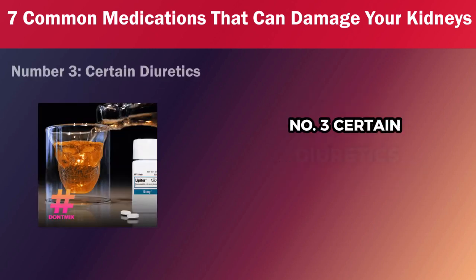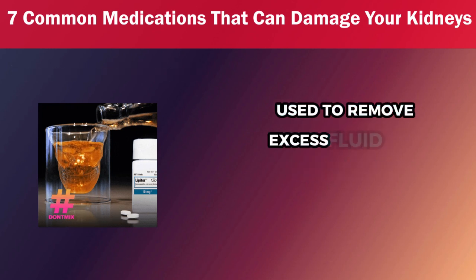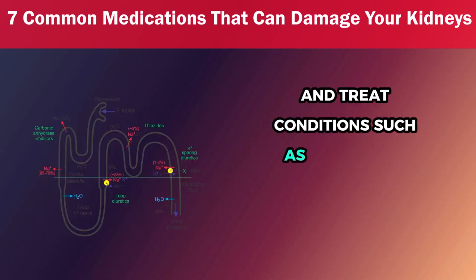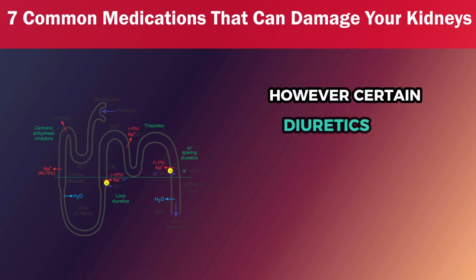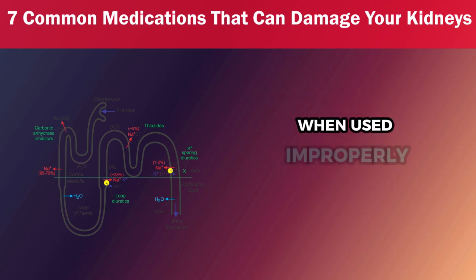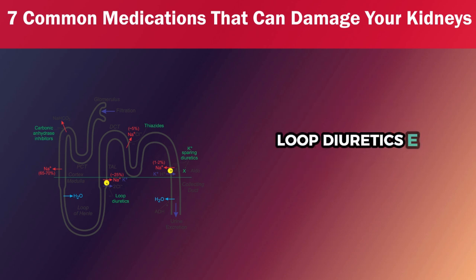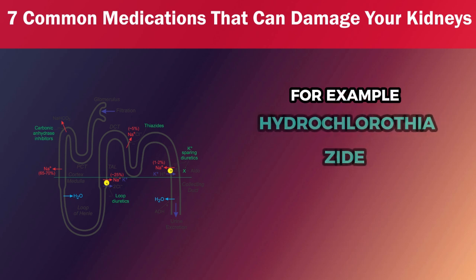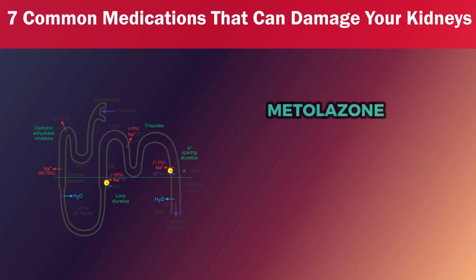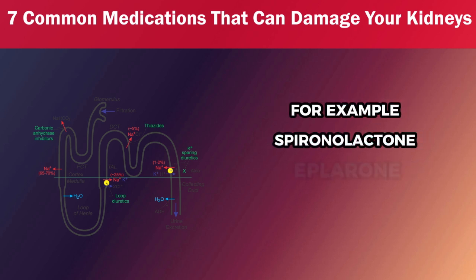Number 3. Certain diuretics. Diuretics are valuable medications used to remove excess fluid from the body and treat conditions such as high blood pressure, heart failure, and edema swelling. However, certain diuretics can affect kidney function when used improperly. There are three main types of diuretics: loop diuretics, e.g., furosemide Lasix, bumetanide, torsemide; thiazide diuretics, for example, hydrochlorothiazide, chlorthalidone, metolazone; and potassium-sparing diuretics, for example, spironolactone, eplerenone.